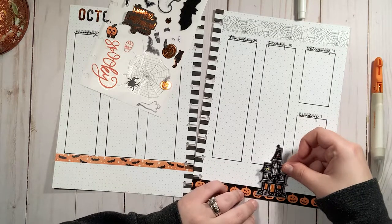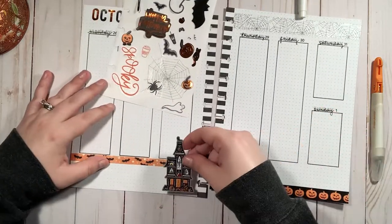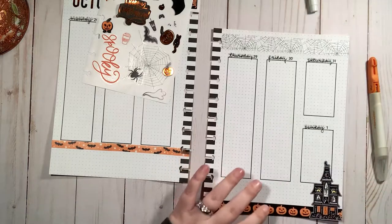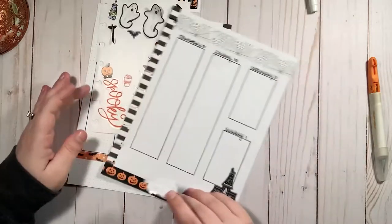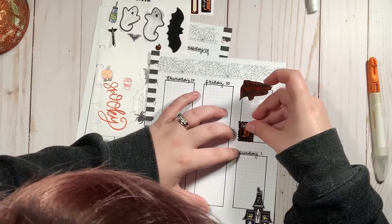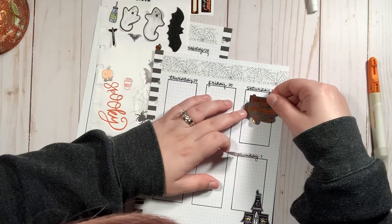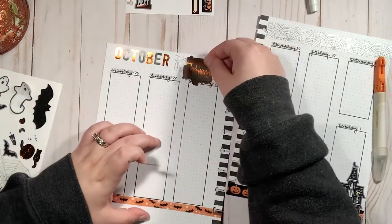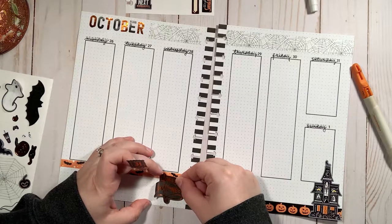Kind of want to layer this over Friday. I could put it in the box, but I don't know where I want this house. That's cute. So Saturday is the actual day of Halloween, so I should probably put this October 31st sticker. It's hard because I guess I could cut it, but it looks like a stamp, and this is a little too big for the box. I can even put it down here or here. It doesn't have to be actually on Halloween. Who cares? I think this would be cute.